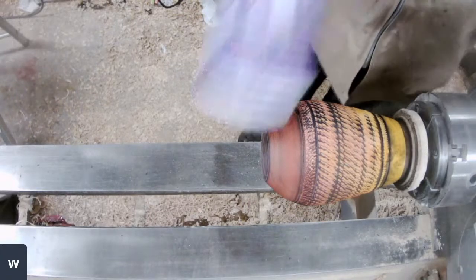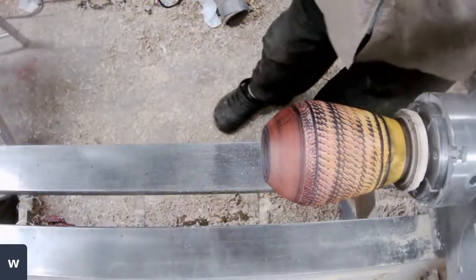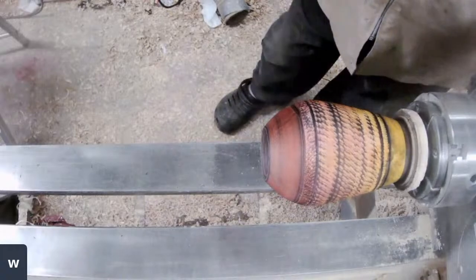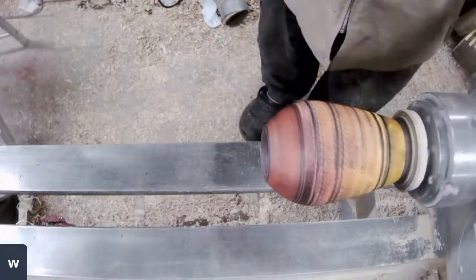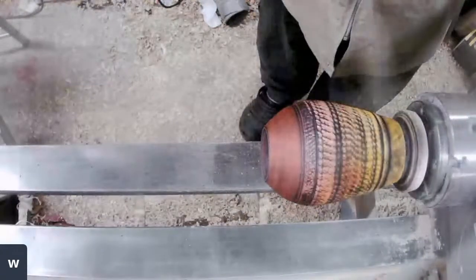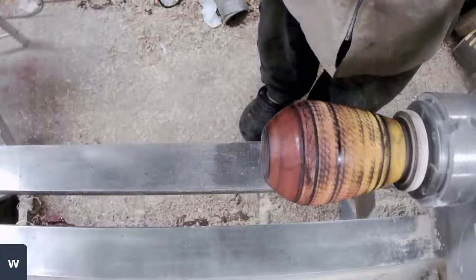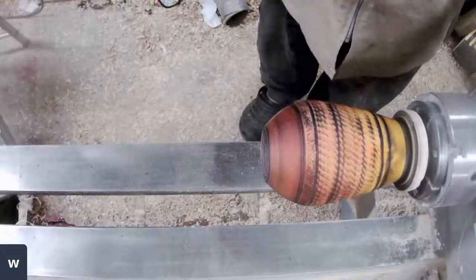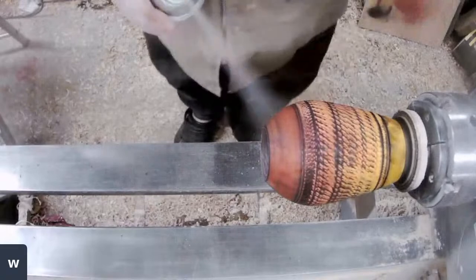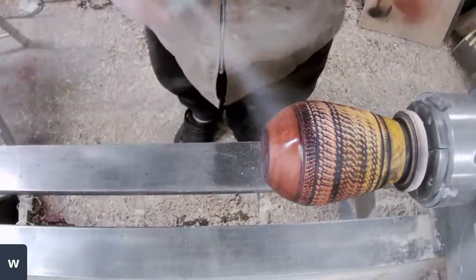Right, so I'm just using acrylic sand and sealer, because there's nothing going to be moving on this. And this is the first one that came to hand. And this is just soaking straight in.